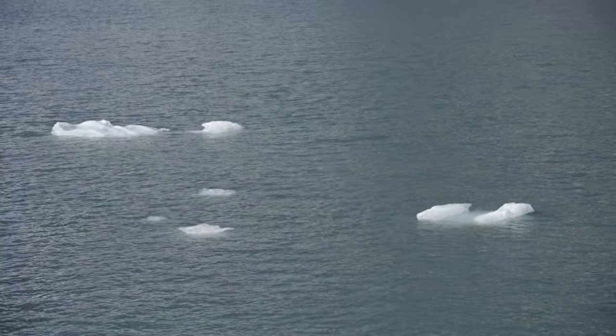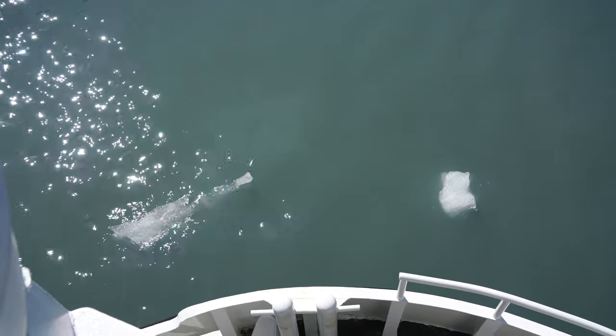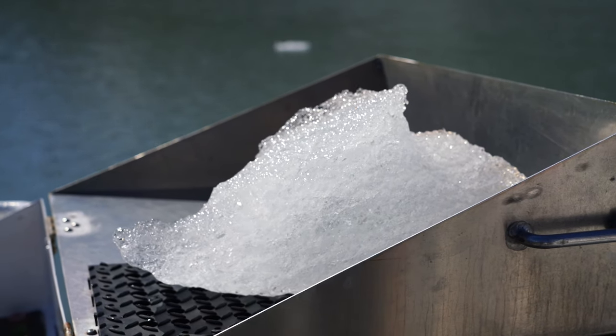One of the fun things about this trip, if you have a family, is that our guide went by a few of the smaller pieces of ice that were floating in the water and grabbed one of them to bring up for each of us to try.